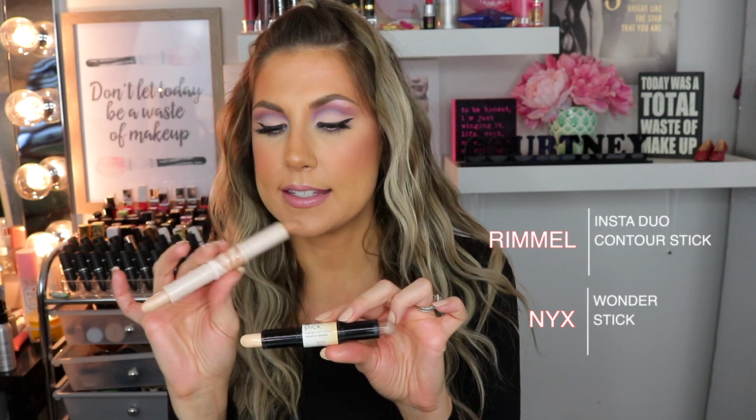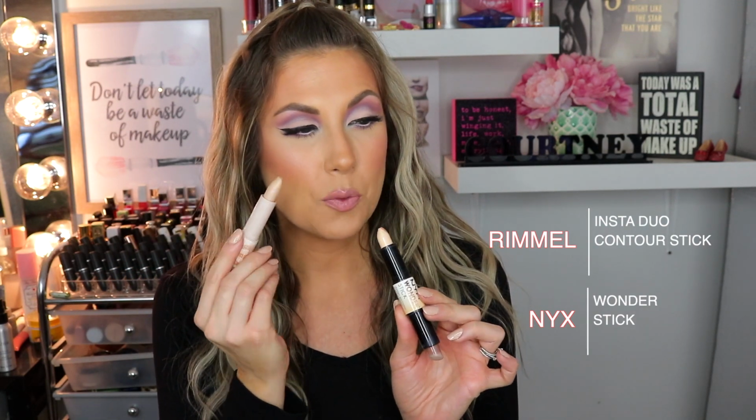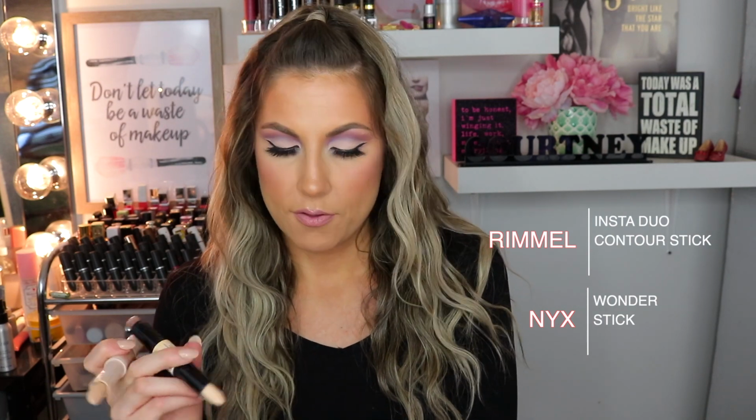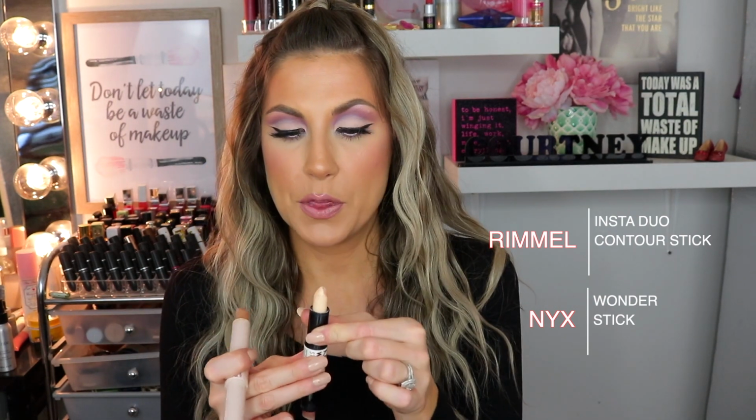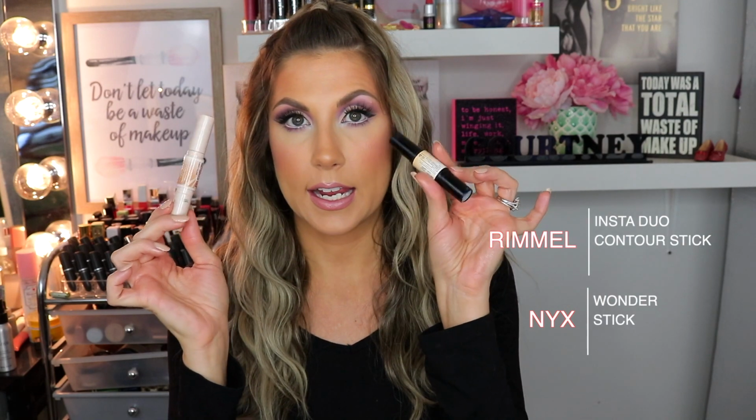And then the highlighting stick, I prefer this guy right here from the Rimmel because it is more my skin tone, but it has more of a highlighting effect rather than the one from NYX. It's more yellow tone, and it almost acts as a concealer. If you're gonna use this, I would put this on before you do any of your concealer just to kind of brighten, and then put your concealer over top of it. But both of these are great drugstore options if you're looking for a highlighting and contouring stick.